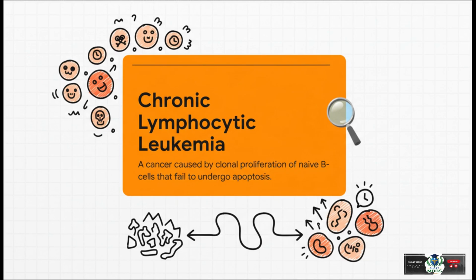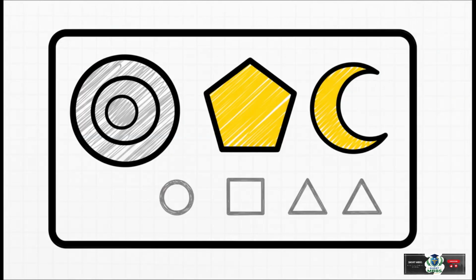They just keep piling up. It's a direct consequence of that one broken safety switch. And you guessed it, these rogue CLL cells have their own unique ID card. They've got the standard B cell markers, of course, but the two that just scream CLL are CD5 and CD23.